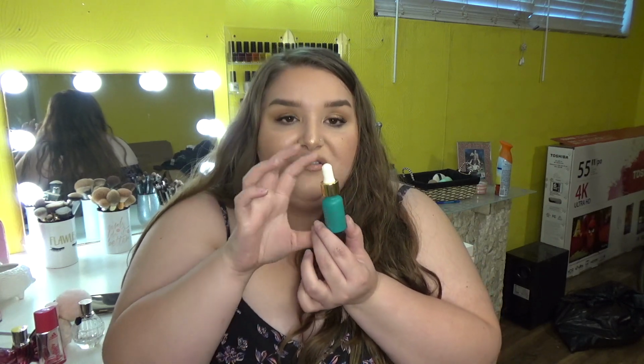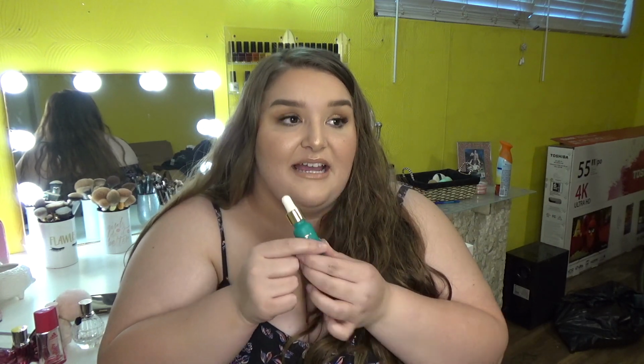I have this Farsali, it's all sounding weird to me now at this point. It's a Skin Tune Blur. It's just one of their minis. I really liked this. I find it did what I wanted the Silk Canvas to do, but it blended out. So it filled my pores in a little bit, but it was also hydrating, and it made my skin feel kind of cooling and good.